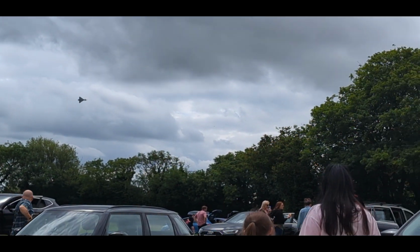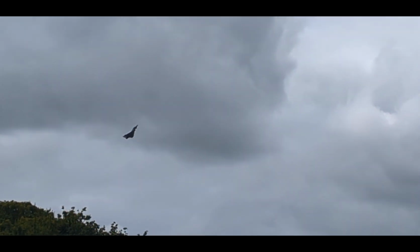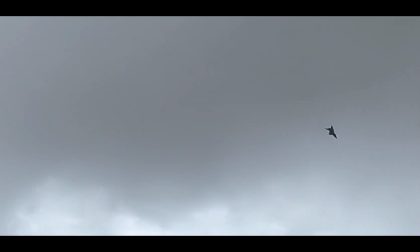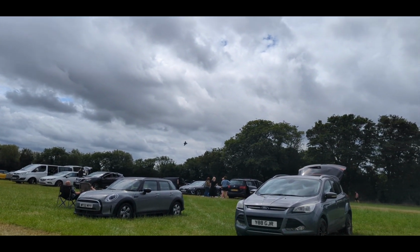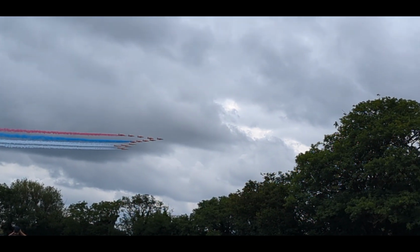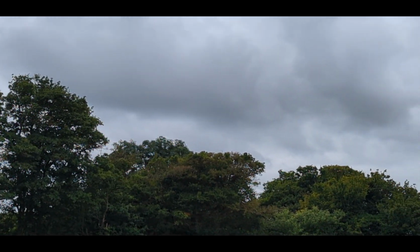Oh my god. Where'd he go? So this is the Red Arrows and the Swiss all flying together because they've all been flying for 60 years. Well, not together, but in.